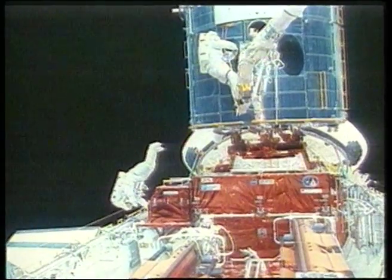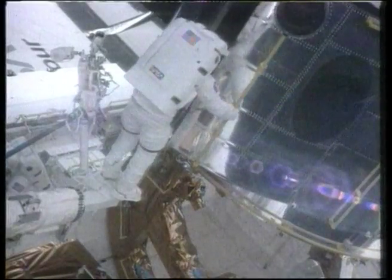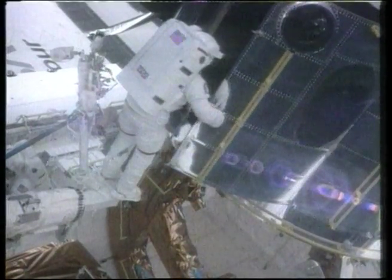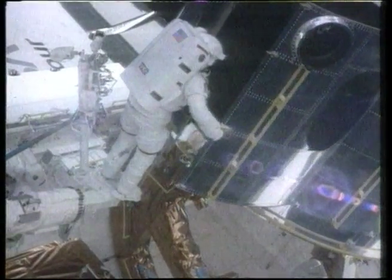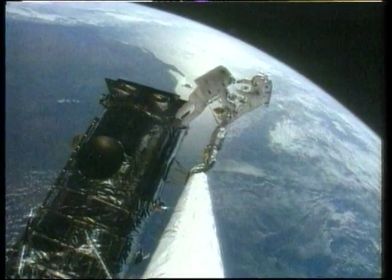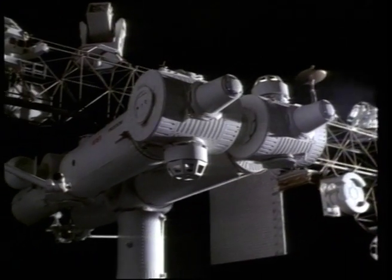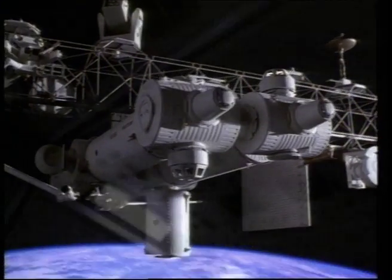3 British-built cameras on board the European Space Agency satellite will spend at least 2 years capturing invisible rays from distant galaxies, trying to shed light on the violent origin of the universe and its future. Space Station Freedom, the key to a more permanent presence in space, providing research that will revolutionize our way of life.